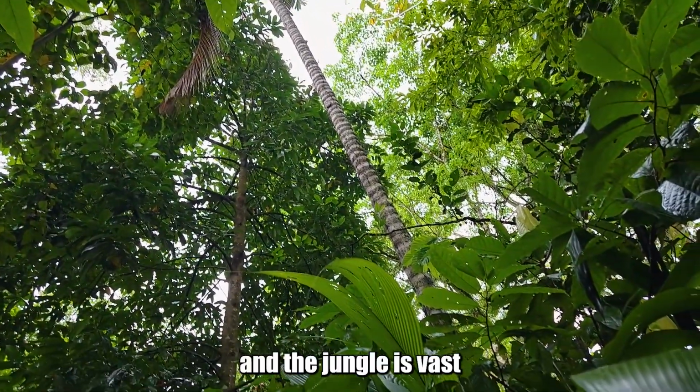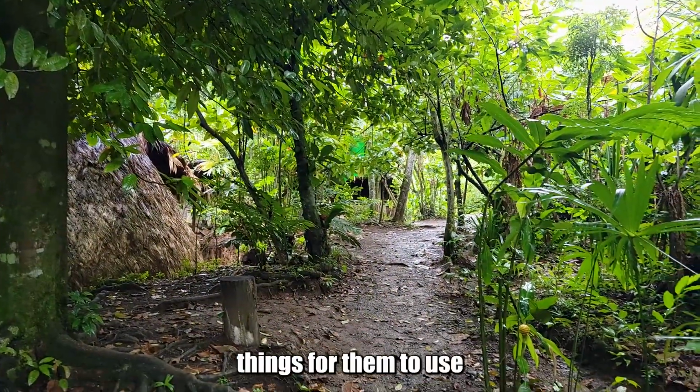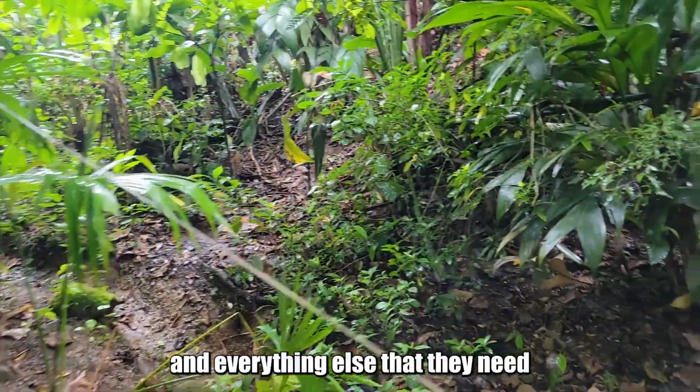And the jungle is vast. It has so many things for them to use, including cacao, chocolate, and everything else that they need.